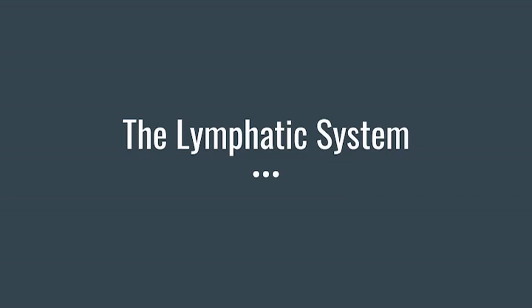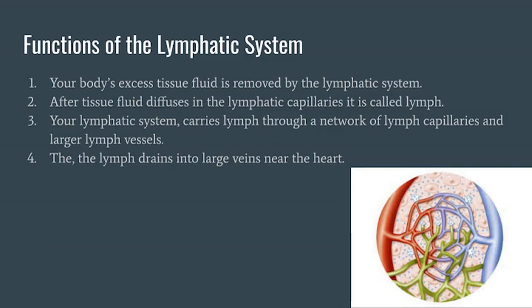This week, we will talk about the lymphatic system. The lymphatic system is also called the immune system. The immune system fights illness and keeps you healthy. Lymph is a colorless fluid that contains water and white blood cells. Remember, there are four types of white blood cells. White blood cells are going to fight pathogens like bacteria and viruses.